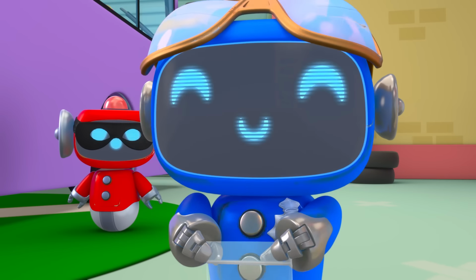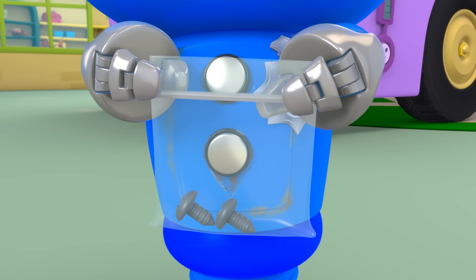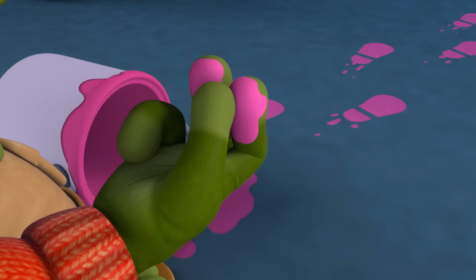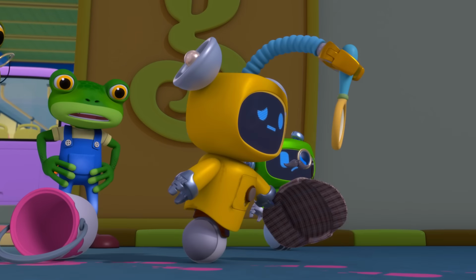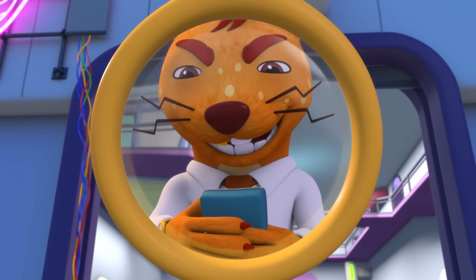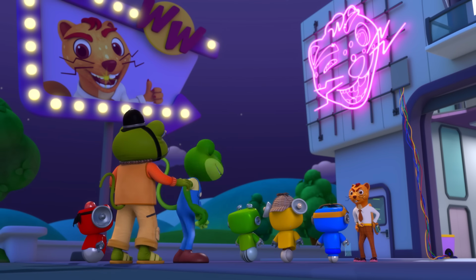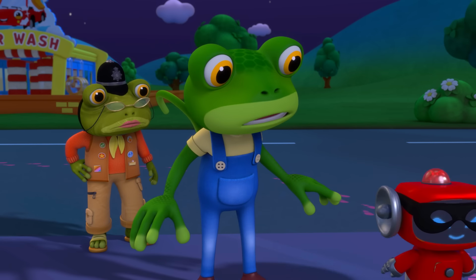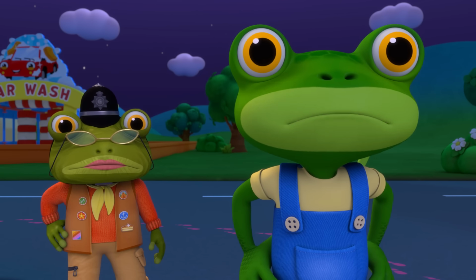Ah, our first clue. These parts belong to Bobby. But these prints don't. It seems we have a real robber on the loose. Follow the trail. Aren't my new lights spectacular? My sign will attract more customers than you'll ever get, Gecko. How are you powering those lights, Mr. Weasel?